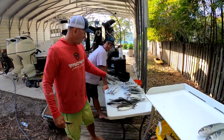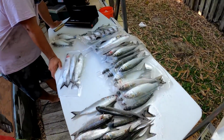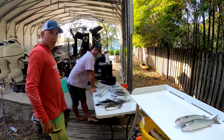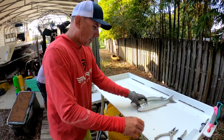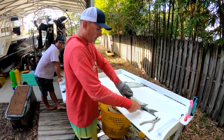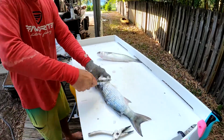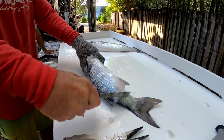As y'all can see, we've got an assembly line going. Joey's over here vacuum sealing the silver mullet. I'm getting ready to clean the big roe mullet, and we're letting the ice drain off all the chummies. This is how we're gonna do it, right, y'all? Look here. Ooh, look at that. Big scales. Big scales. Flying everywhere.